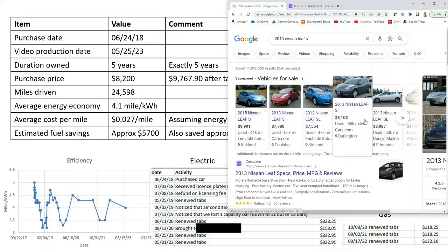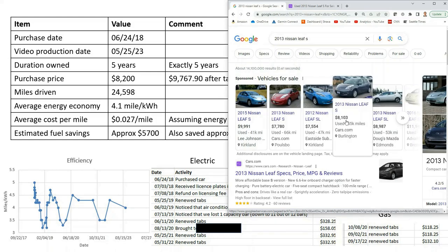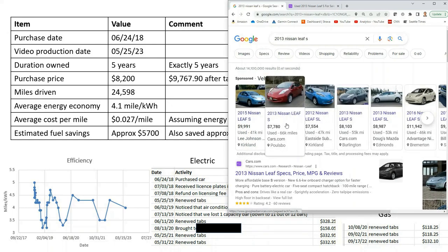And if you look at this, it's not a fluke, right? Actually, here, look at this one. This is a higher trim package, but you get the idea, right? That basically the value of the car surprisingly has not depreciated. And I think that also has something to do with the fact that electric cars are very in demand right now. I think everyone is trying to make a contribution to the environment.